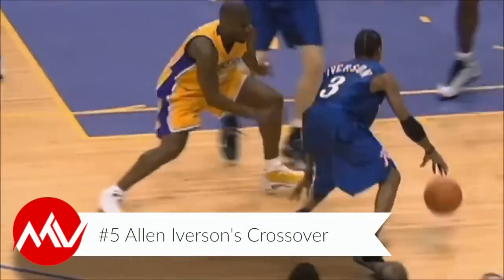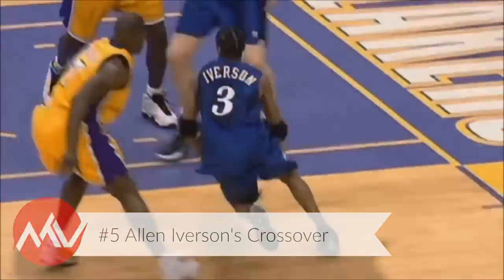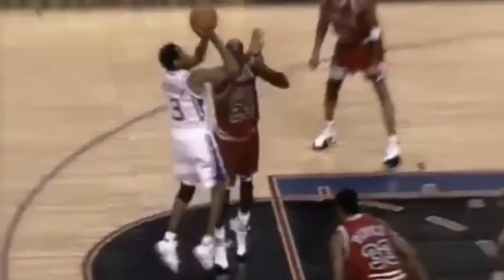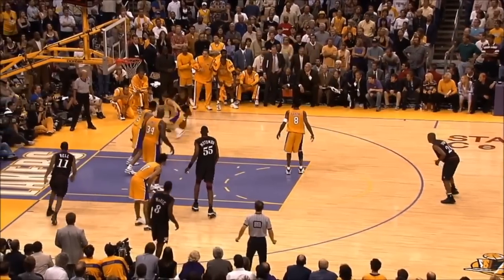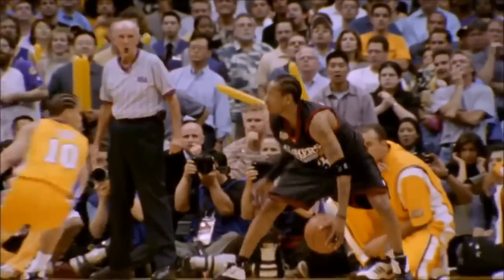Number 5, the crossover by Allen Iverson. It's true that many have on occasion been able to pull off the crossover move, but no one did it as well as Iverson, and with as much effectiveness. Anyone who can cross Jordan and score over him has mastered the move, right? Iverson's quickness allowed him to change directions within a split second, and before defenders even knew he was gone, he was already at the rim or pulling up for a jumper. He could break ankles, blow by defenders, pretty much just do whatever he wanted. The crossover was his move, and he used it to kill defenders.